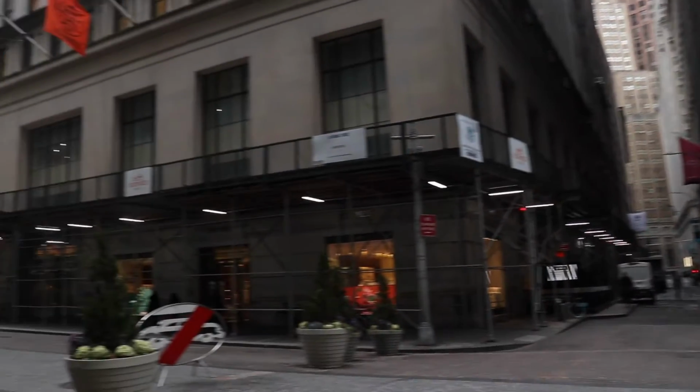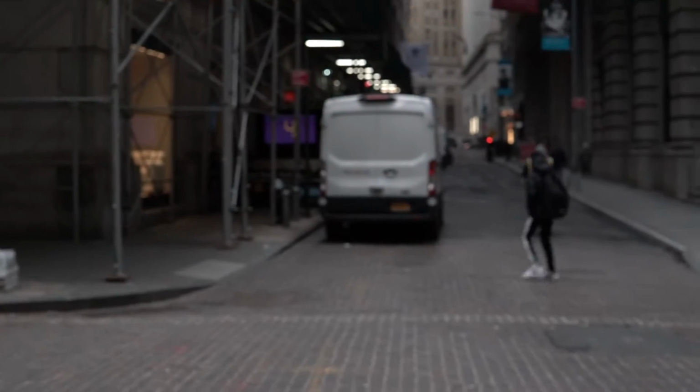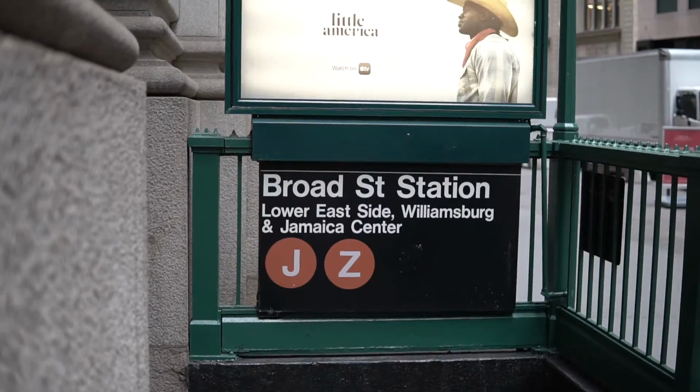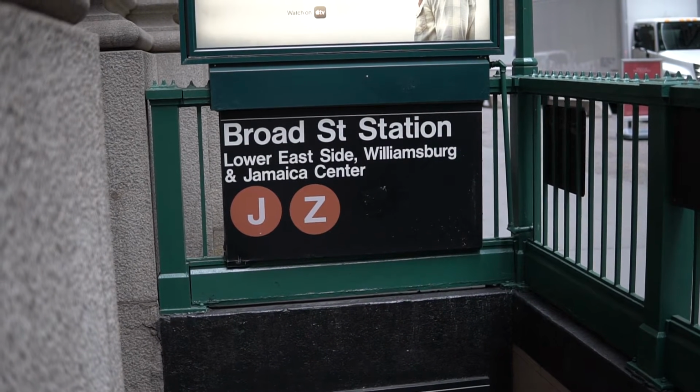This is pretty cool. So this is Broad Street, but look at the subway stop. You see it says the J and the Z subway stop? Well, that's where Jay-Z the rapper got his name. The J-Z subway stop near his apartment in Brooklyn. You're learning stuff, man. Look how great this is.